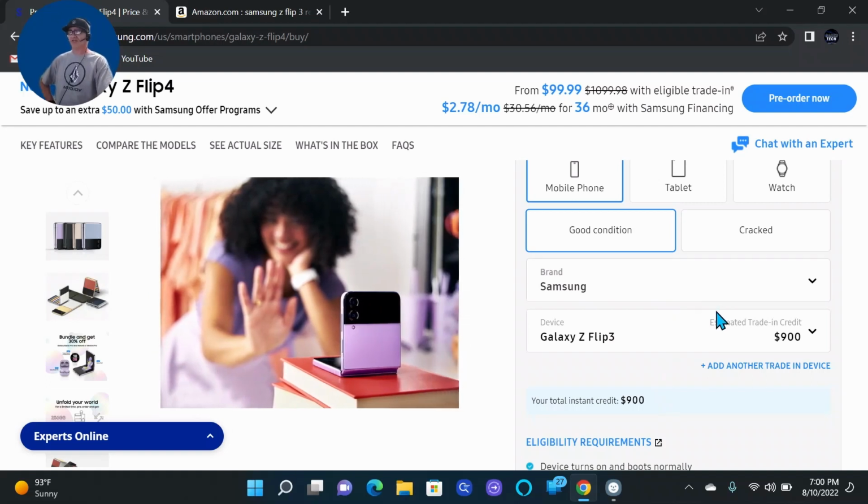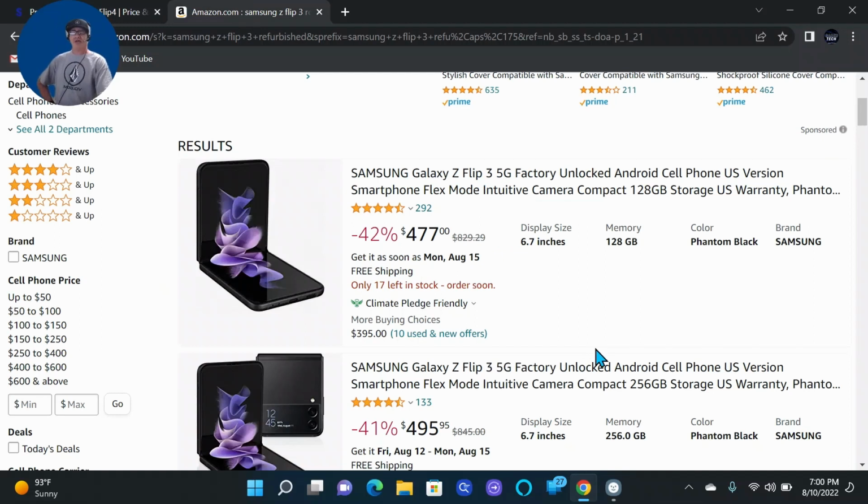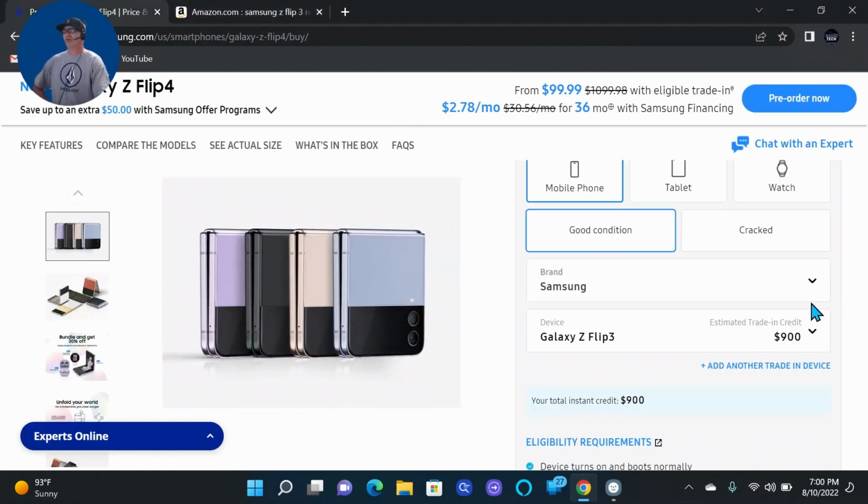I would have picked the Z Flip 3. I would have gone on Amazon and bought it just like I did with the Galaxy Book 2 Pro 360, when I bought the Gear S3 watch for $110 off Amazon, and I got a $350 credit from Samsung. So that's almost a $250 swing in my favor. I would have done the same exact thing if I didn't have her phone to trade in, and this is exactly what you guys should do if you don't have one yet.